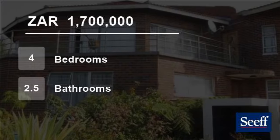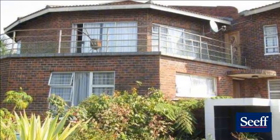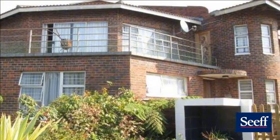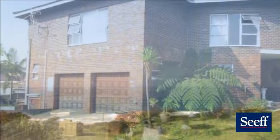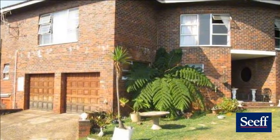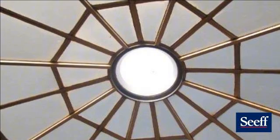Welcome to this four-bedroom house for sale in Elysium, South Africa for R1,700,000. Enjoy coastal living in this uniquely designed double-story home in the quiet village of Elysium. Magic sea views from the upstairs bedroom and balcony area, as well as beautiful inland views to watch the sunsets on the inland side of the home.